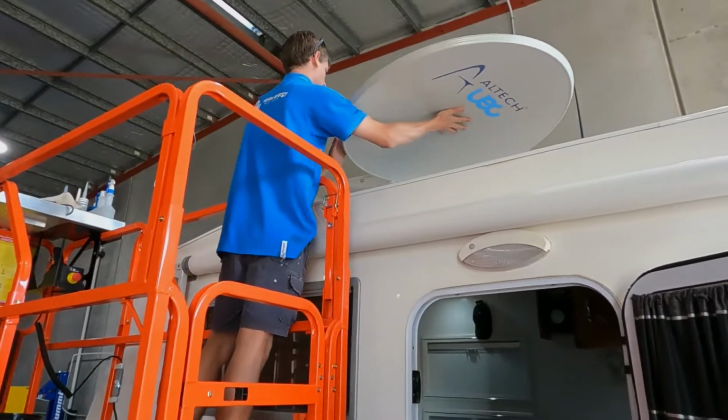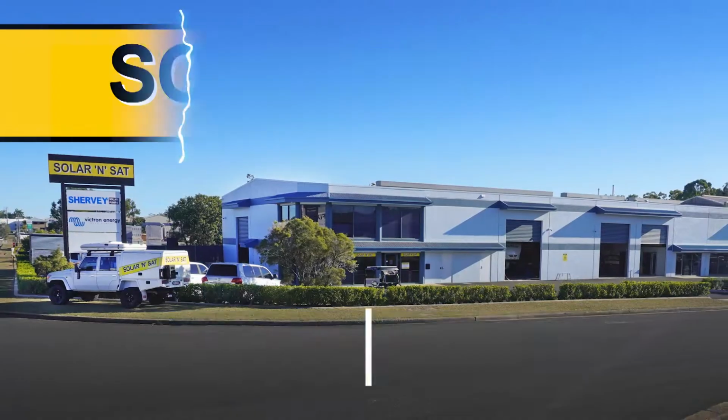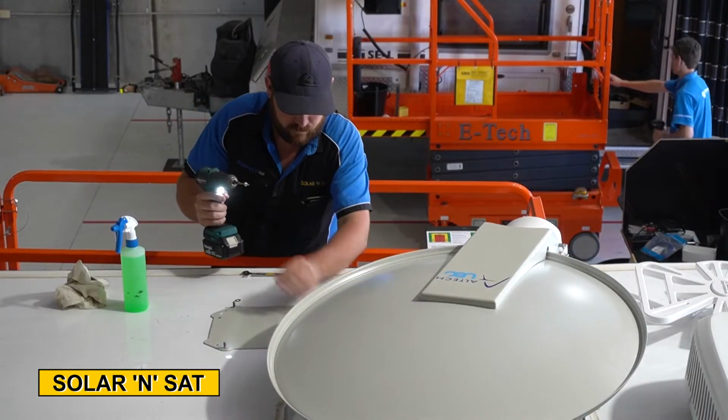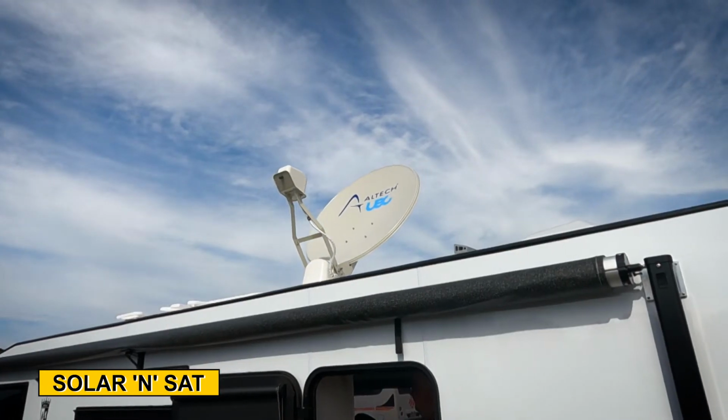Well, it's really been satellite week in the workshop lately. With Altech Halo or Satking Promax installations booked in every day, this week we could almost be called Sat and Sat. Altech Halo satellite TV systems are great pieces of gear. They're fully automatic with easy to use one-touch operation, and they provide TV reception in 99% of the country.